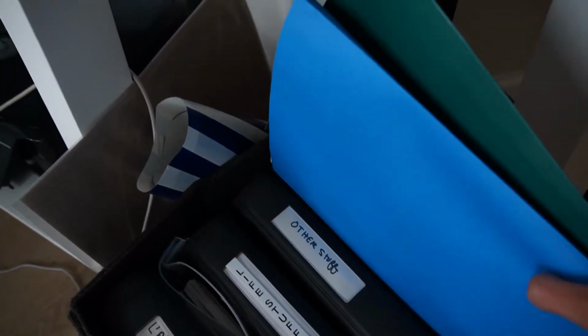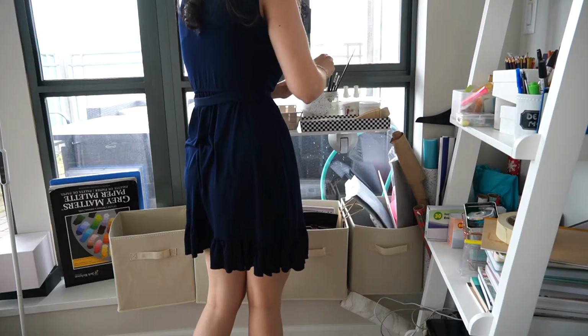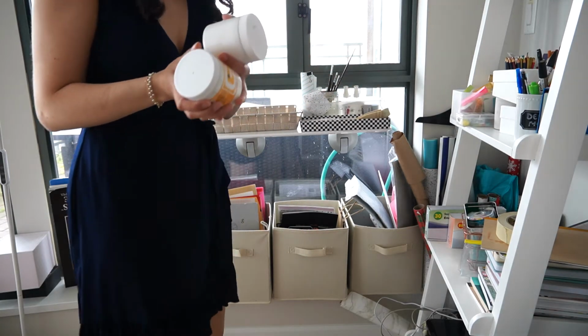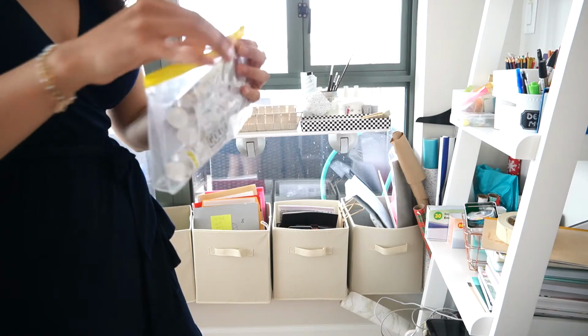To prevent this paper pileup from happening again, I created a paper sorting station where I previously stored my painting supplies, and I moved the art supplies to their own dedicated basket, which is a better storage solution for them anyway.